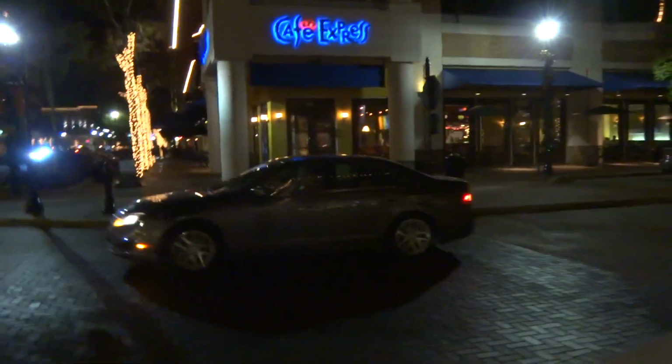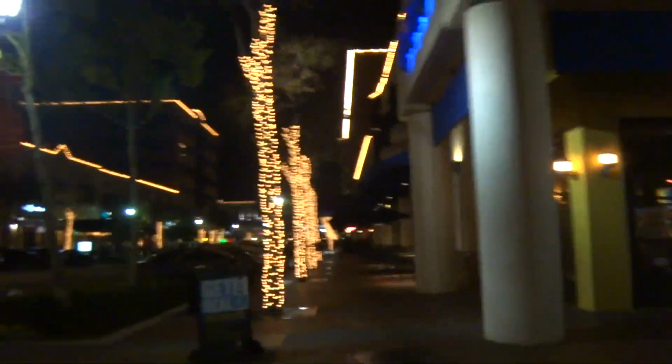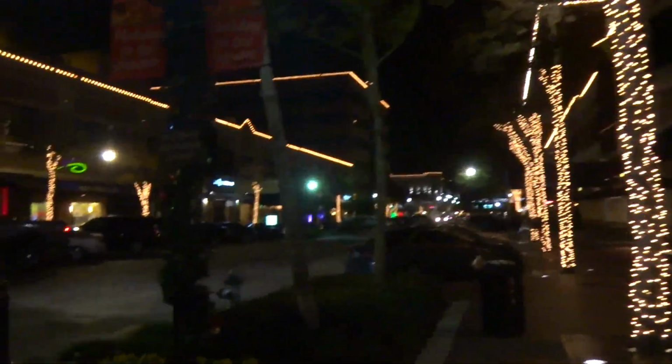Sorry about the jerky camera. But now we're gonna... I guess that car's about to go. Both ways, there's no car, let's go back. Apologize if the camera kind of wobbled a little bit. But now we're going back to the square to where we started at.